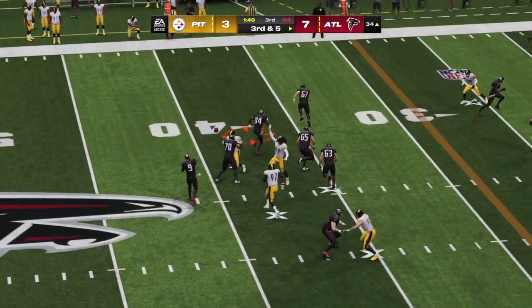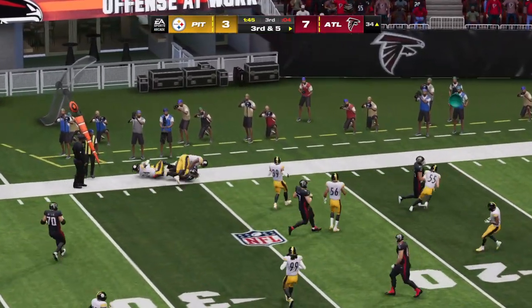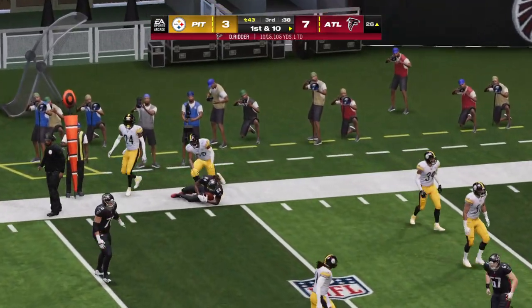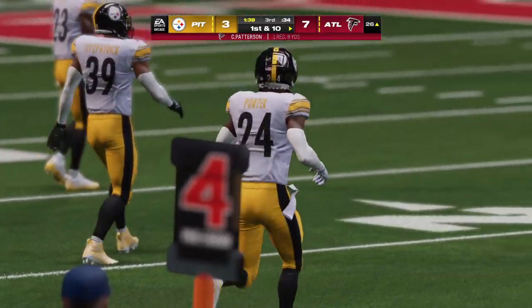Back to throw here. And he'll complete this one to Patterson. And he'll be taken down, but he does have 1st down yardage. It goes as a gain of 8, and it moves the chains.